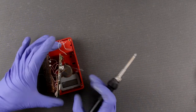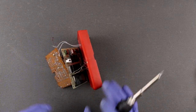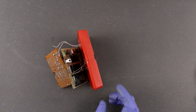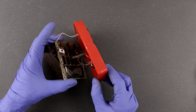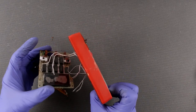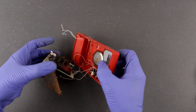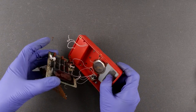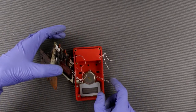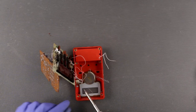It's very awkward to work with this device because it's not designed with serviceability in mind. It just fall apart, whatever. Okay, I don't know what to do with this external connector. Maybe just completely unsolder this thing, because why? I don't really care about it, per se. Yeah, I'm gonna just unsolder it completely.